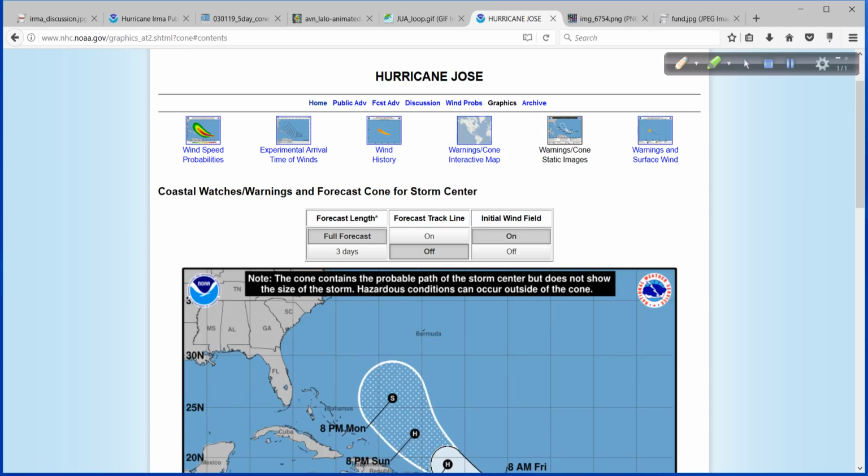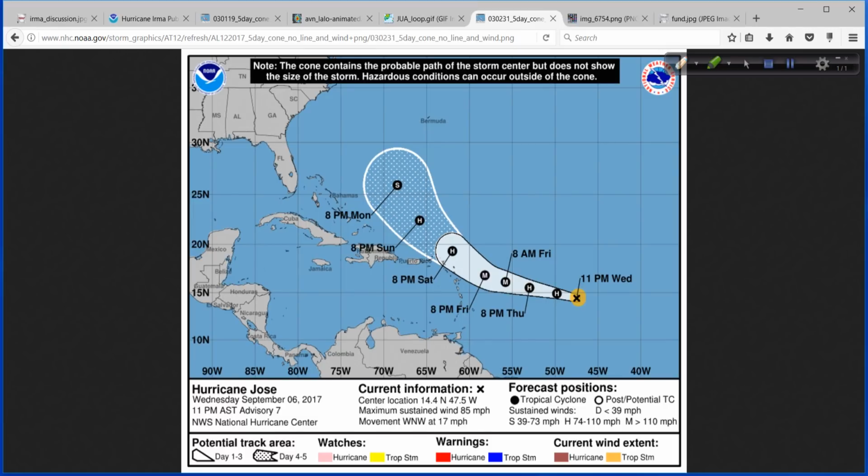Then we have Jose. And I want to talk about Jose for a second and something that struck me. You see the forecast track here over the next 5 days ending up somewhere here in the southwest Atlantic basin. If it follows the southern part of the cone of uncertainty, what does that look like to you? Not quite the angle that Irma took, a little bit steeper, but that would be absolutely terrible. So we need to watch very closely.